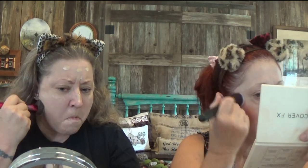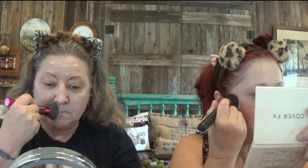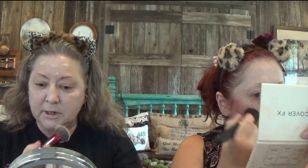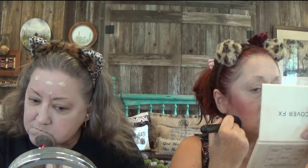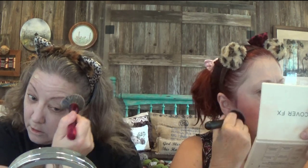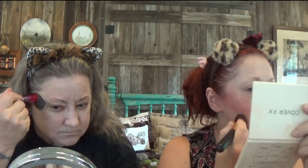So this, it feels cool. Does it? That's weird. But it does, it feels cool. Okay. It's got a slight scent to it, but not... What is it, the Smashbox? Yeah, they always do the lemon type scents, I've noticed. They don't do the perfumey ones. This is not perfumey. They always seem to do things that have lemons and whatnot in it.